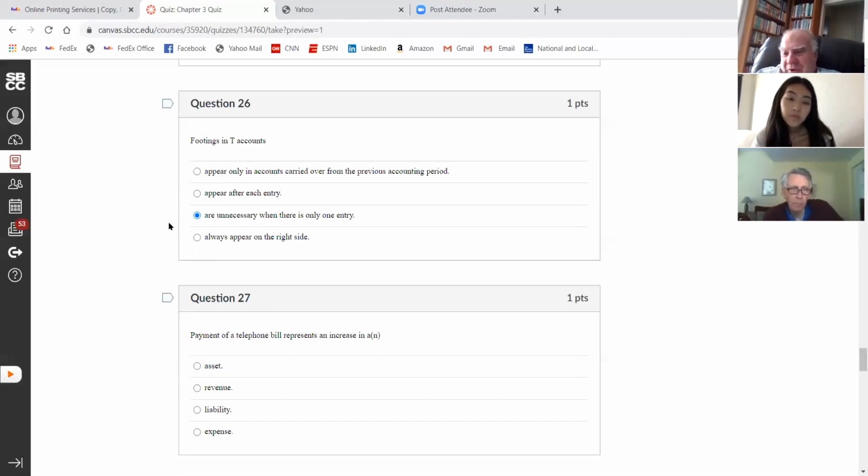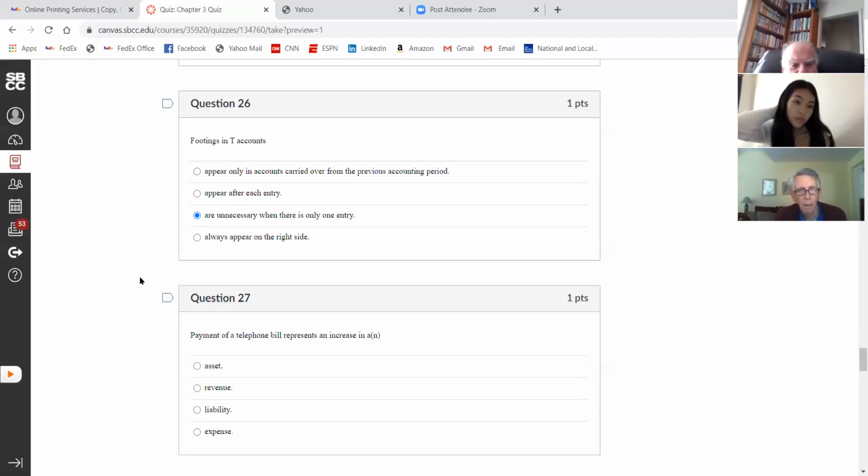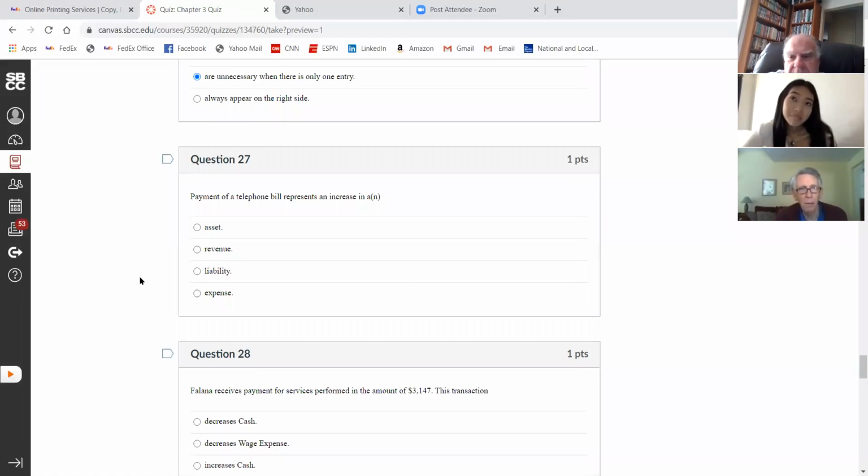I think that's what they're talking about on that one. Let's look at the others real quick. Footings and T accounts appear only in accounts carried over from the previous period. Yeah, but it's also the current period. They appear after each entry, not necessarily. So I think you're good on that one. Boy, that was a tricky one. 26. I'm going to go back and look at that later on. Aren't all accounts carried over from the previous period?